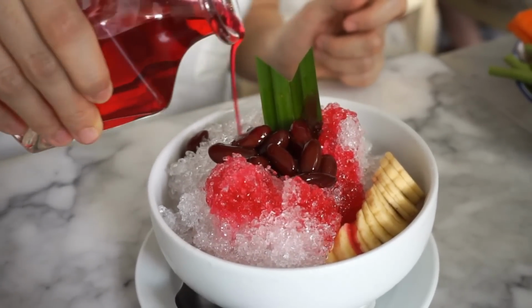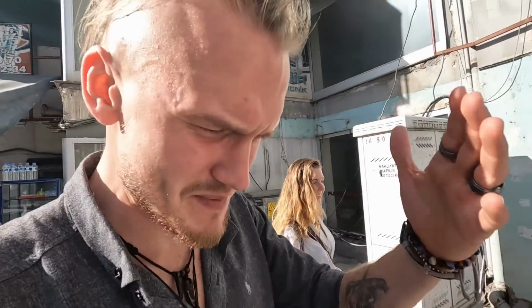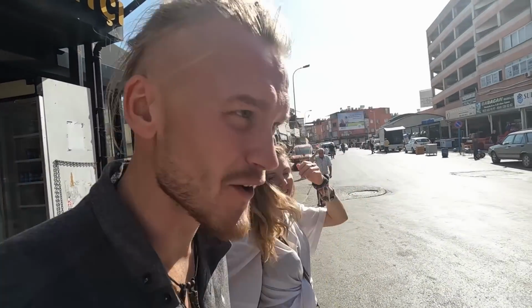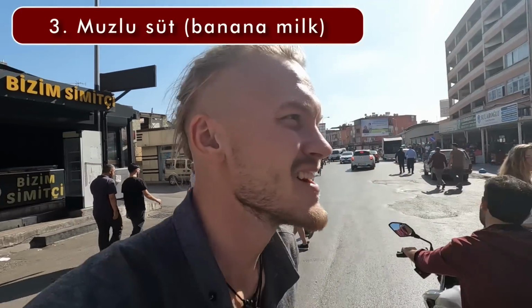But although it was about 30 degrees outside, another place where they do not have bisi bisi, I got no idea how to say it, it was nowhere to be found. Luckily, we found the next best thing. We can already see on the other side of the road is another thing that is used to cool down your body, and it's gonna be muslu süt or banana milk.